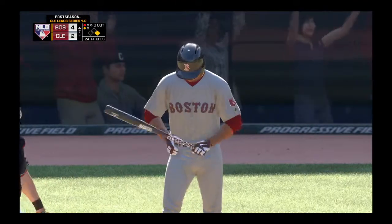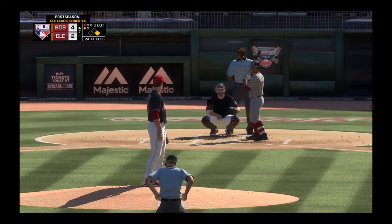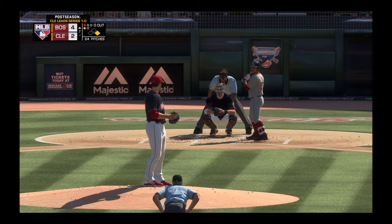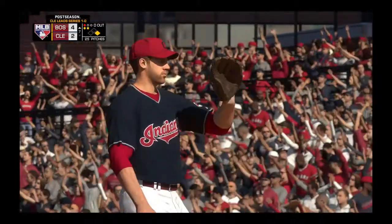Matt, this could be a real special inning. They've already hit a home run here, and now the real power is starting to come to the plate. We might be in for a light show. Nobody out, runner on first. And he'll take a look at a strike on the inside corner. It's 1-2.